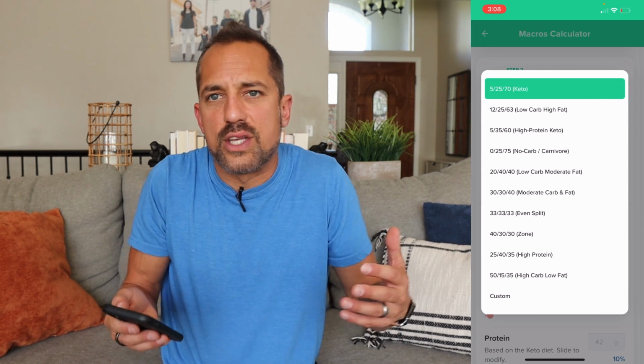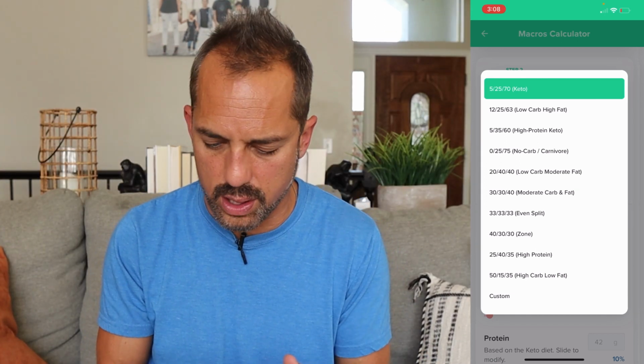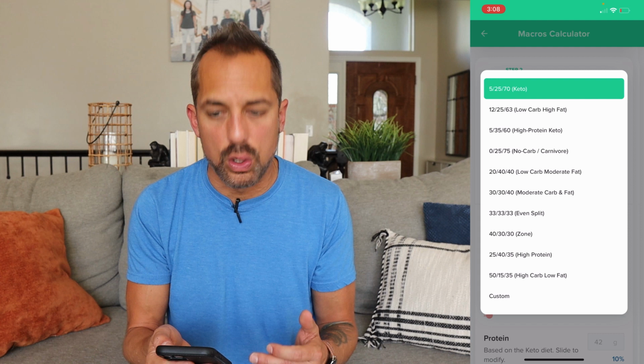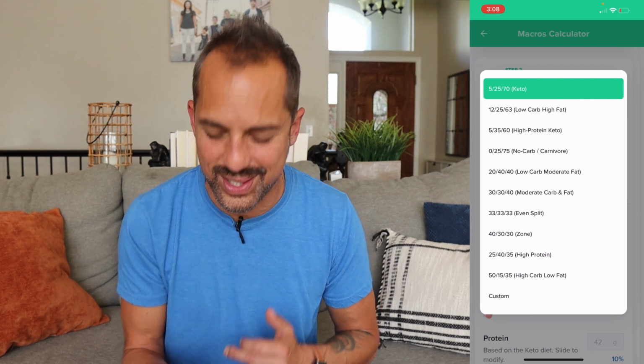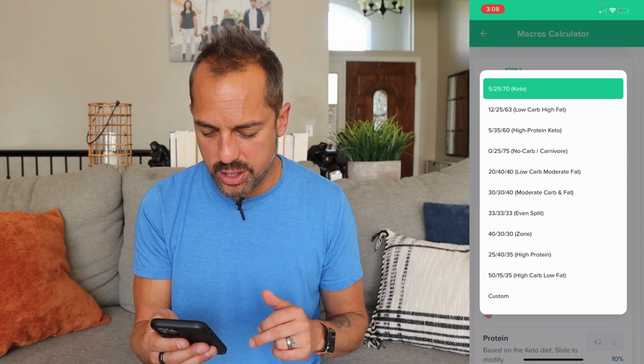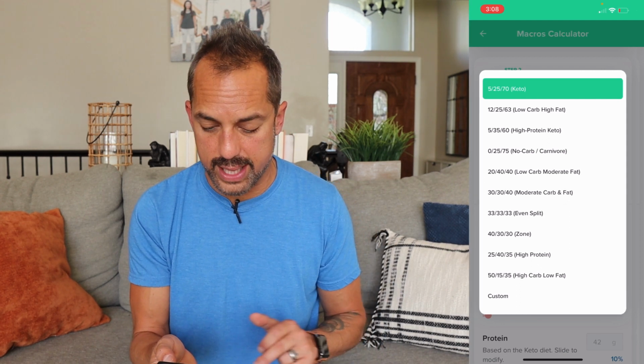Low carb, high fat, depending on how many calories you eat, could also be ketosis. But we've got a high protein keto. You've got a no carb carnivore diet, which sounds really great to me, but I've never tried it. And then of course you can customize it. So I'll click the customize button there.